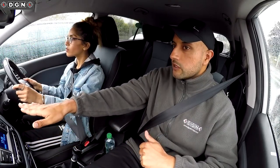To the right, keep to the right. Slow down, brake, brake, brake, steer more, steer more.